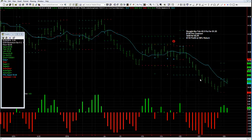Like I said earlier, if we continue to see this pullback in the market, if we continue to see the pickup in volatility, then we could very well be heading into a time that it's going to be very fun to trade with the active swing trader. These are perfect conditions for us to be involved with.